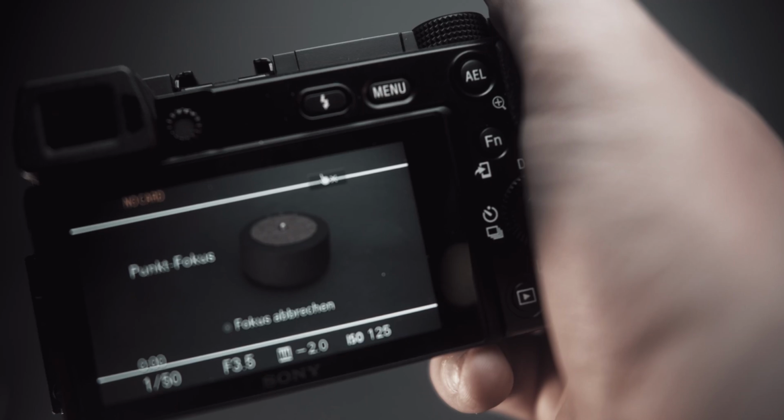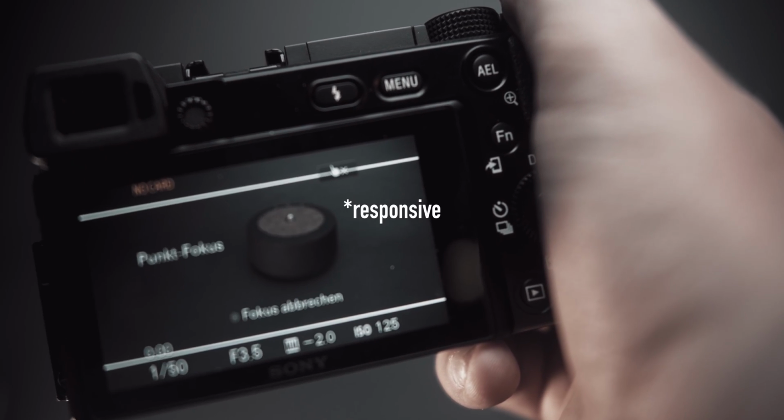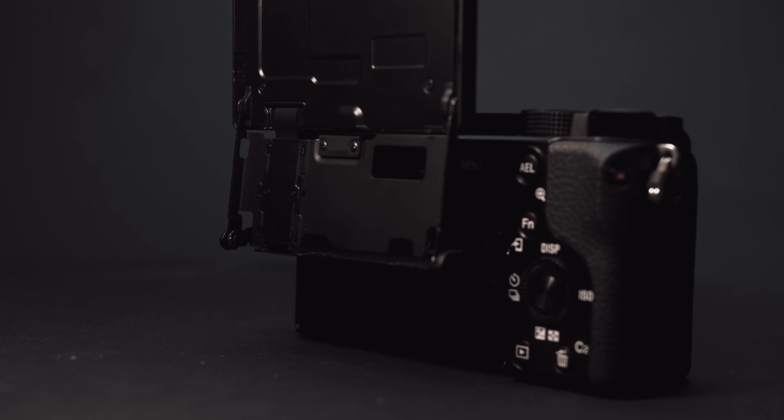With a tap you can actually focus onto the subject you want with ease. It's responsive and it's fast. But that's it. There's no more touch functionality besides this one little thing. Huh? The menu cannot be used with touch, only by using the clunky wheel. Why? If you already have a touch screen, why not use it with the menu?